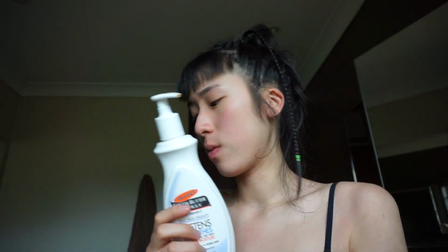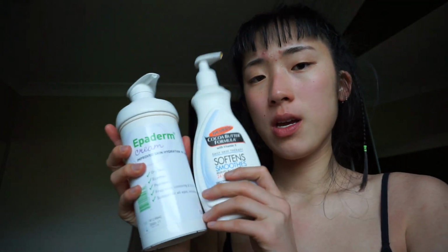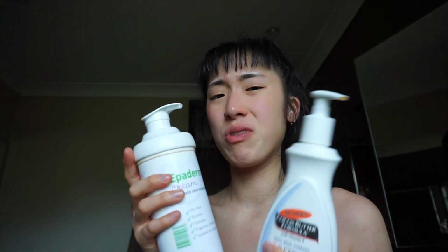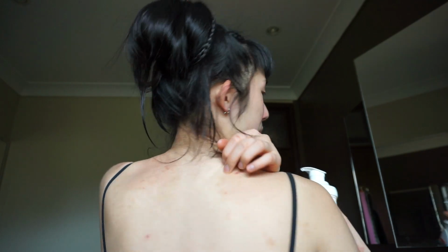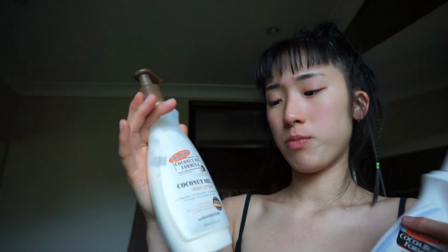Sometimes if I don't want to use Epaderm, I'll use cocoa butter just because it's lighter and it doesn't go on as heavy as Epaderm, because this is really heavy as a body cream. And I've noticed that when I put it on places like my back, my skin tends to get too moisturized, so if I scratch it, it really breaks way too easily. So I just use cocoa butter, and I also use coconut oil body lotion.